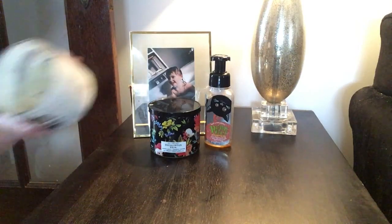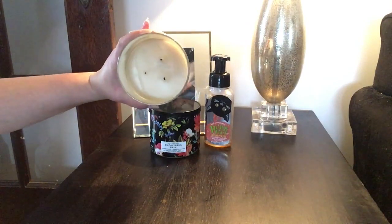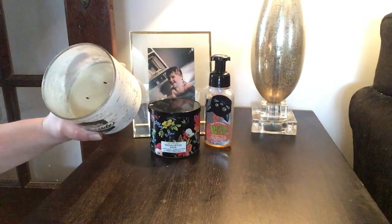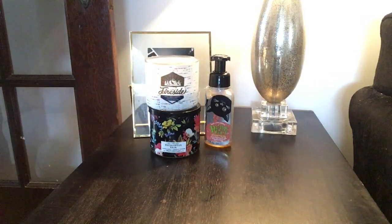I burnt a fireside candle. I'd say I got about 2/3 of the way down. However, it was very smoky, very sooty. And I'd say after about the third burn, it just smelled disgusting. So I wasn't a big fan of that one.